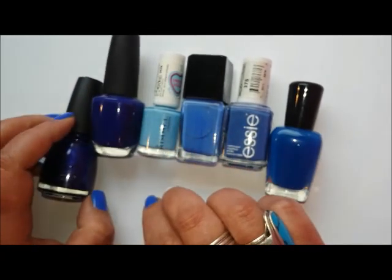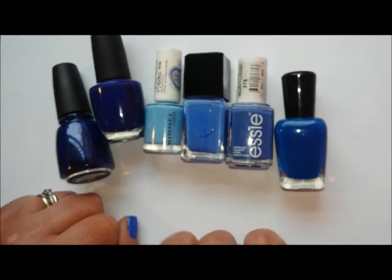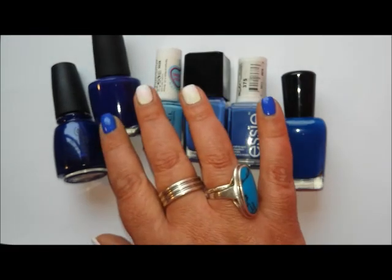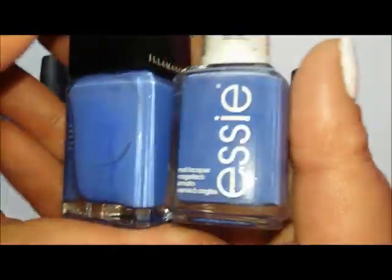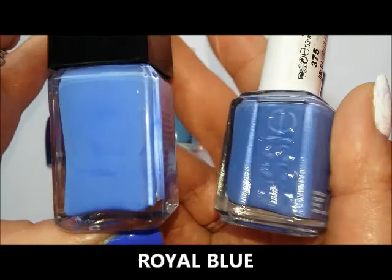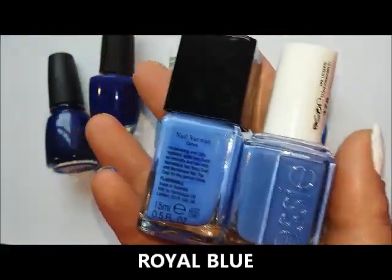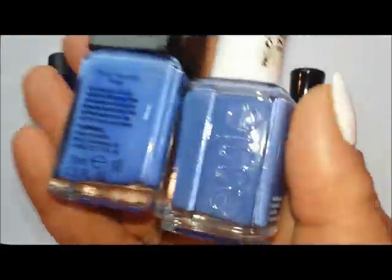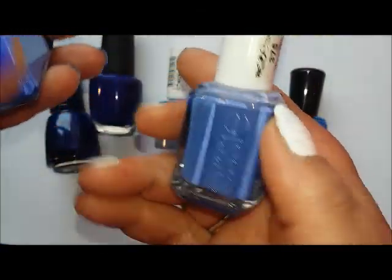This is the final one that I've got to show you. Now what we've got is royal blue, sky blue, turquoise, aquamarine and Yale blue. You can't see the turquoise yet, but I will tell you that royal blue is this category. This blew my mind because I thought royal blue was much deeper. I thought that this was more like a royal blue, but no, that's a duke blue. This is Cameo from Illamasqua, and this is Preta Surfer from Essie.